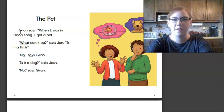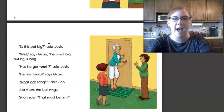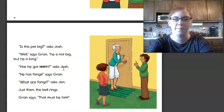The pet. Gran says, when I was in Hong Kong, I got a pet. What can it be? Asked Jen. Is it a fish? No, says Gran. Is it a dog? Asked Josh. No, says Gran. Is this pet big? Asked Josh. Well, says Gran, he is not big, but he is long. Has he got teeth? Asks Josh. He has fangs, says Gran. What are fangs? Asks Jen. Just then the bell rings. Gran says, that must be him.